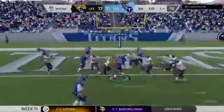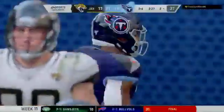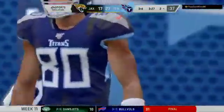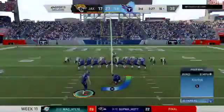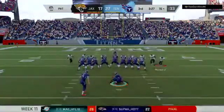Go back to the bench. And he will take this one in for a Titans touchdown. Josh Jacobs, his 4th touchdown on the year. And the Titans are able to extend their lead. A good, sustained drive there in this third quarter, capping it off with a touchdown to give them a nice 2-score advantage. It was actually a fun one to watch, wasn't it?